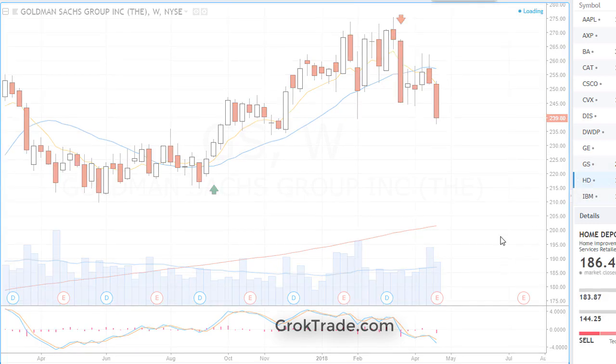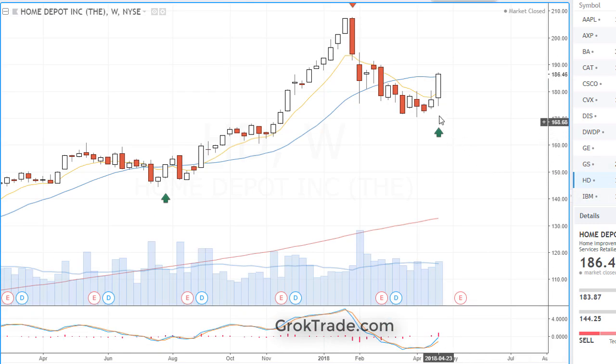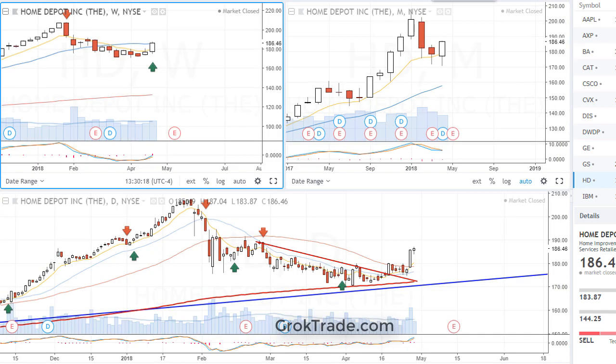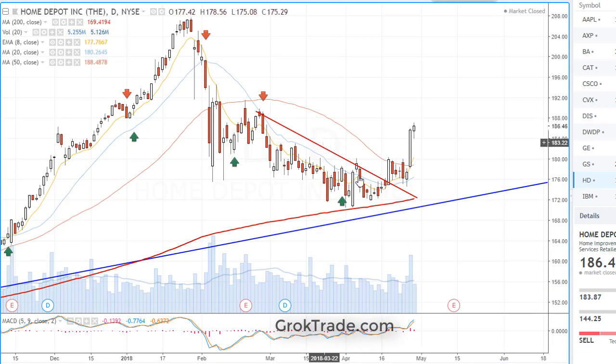Home Depot. This is the weekly chart on Home Depot. I put a buy on it this week. We'll pull back. Boom. So there's the buy on Home Depot. If you look at the daily chart, the daily chart had the triangle, put a buy, it chopped around, finally broke out. It worked out in my favor, which is good. Had to sit through a little bit of pain, as you guys know. But it went higher. That's working quite well.